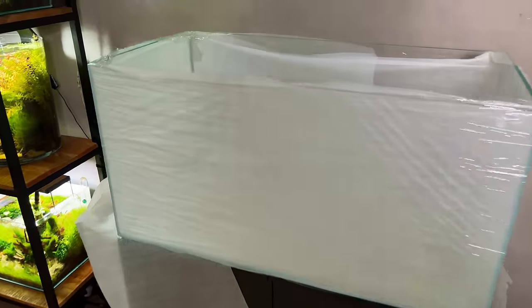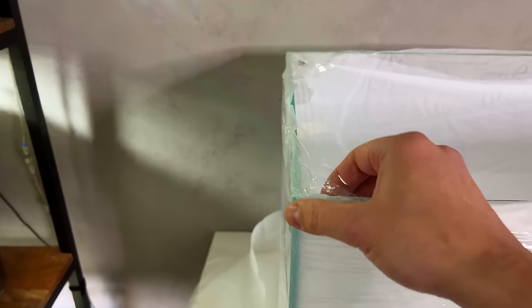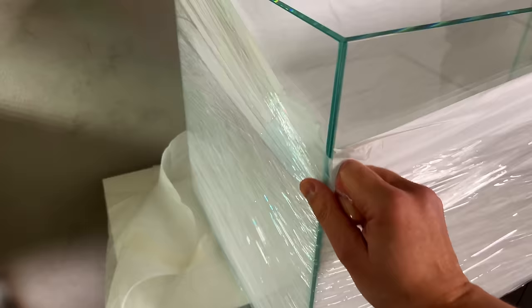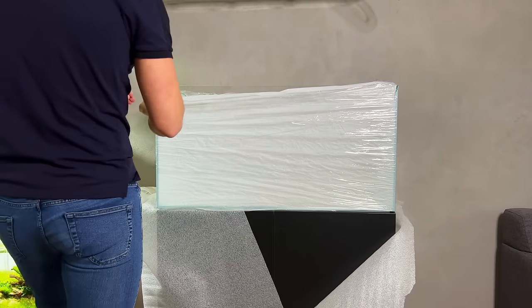Okay, we've managed to get through all three layers of cardboard, so it's definitely well protected. Now let's remove all this foil. Yeah, I'm able to do that with one hand.